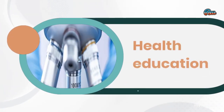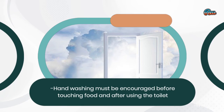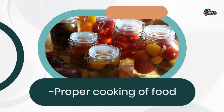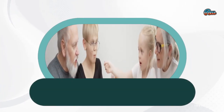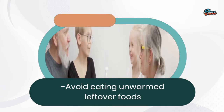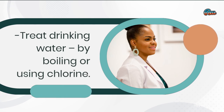Health education. Hand washing must be encouraged before touching food and after using the toilet. Proper cooking of food. Encourage the use of toilets and pit latrines all the time. Avoid eating unwarmed leftover foods. Treat drinking water by boiling or using chlorine.